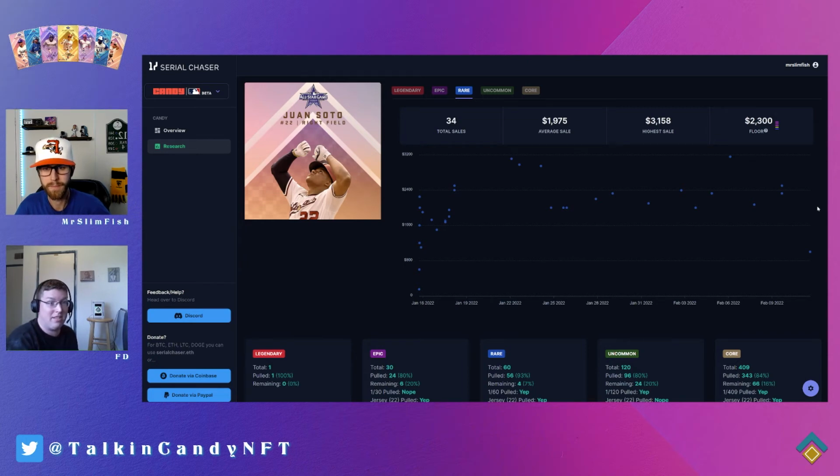But he's a player as well that has put himself at the head of the pack. He's in the conversation with Trout and Ohtani as one of these more bankable cards. And so I think we're going to see that trend continue, and we're going to see the price on his rares continue to multiply versus the price on his cores. Yeah, I agree with that.